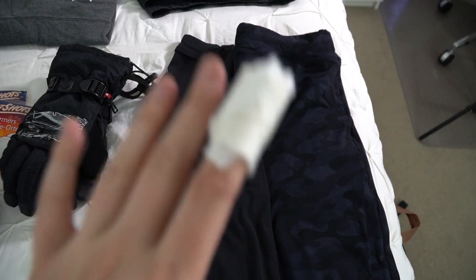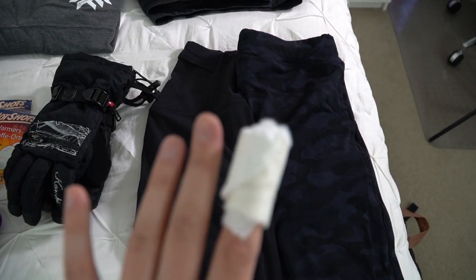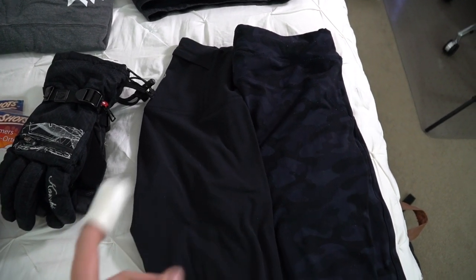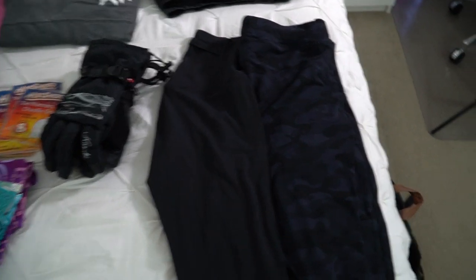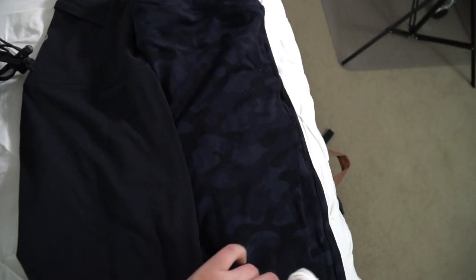Then moving on to pants, what I wear underneath my snow pants, I like to usually wear a legging. So these are the Lululemon super high rise Align pant. And then I have my Alphalete camo joggers.